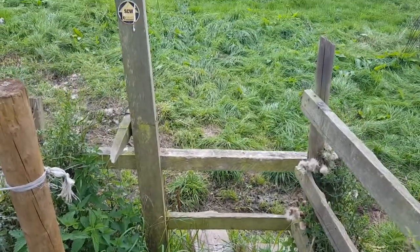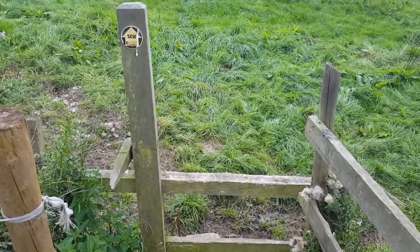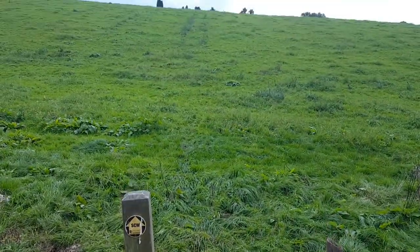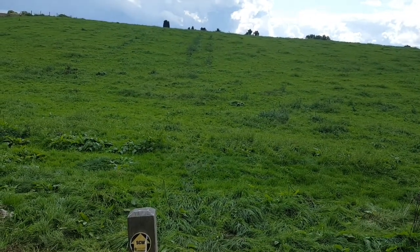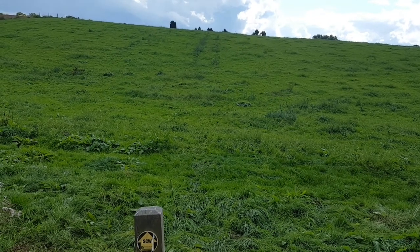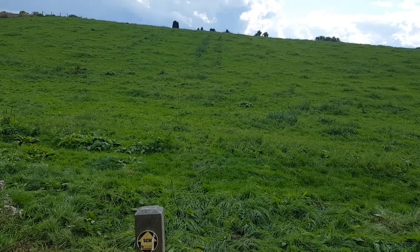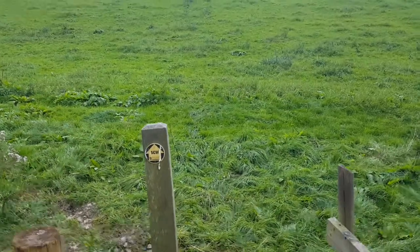Okay, I had quite high hopes for this trail. But it seems to be in quite a state of disrepair. The only thing that seems to be giving us a clue as to the direction of the path is a line of thistles up there, so hopefully I'll follow them, and they may well have been flanking the sides of a well-worn path once upon a time, but it's in a state of disrepair, unfortunately.